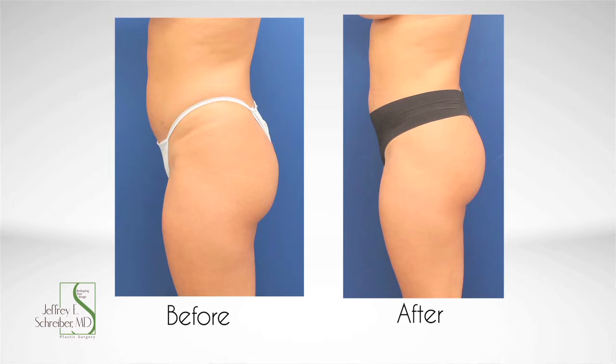Buttock implants are great for those women who don't have a lot of areas for liposuction to get the fat. Others, great liposuction on several areas of the body, like the abdomen, the thighs, the flanks, and then put that fat into the buttocks can be done safely.